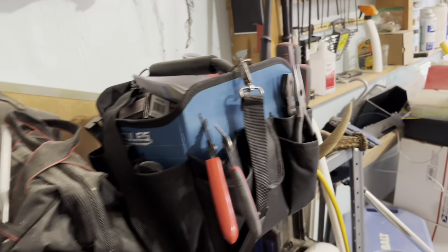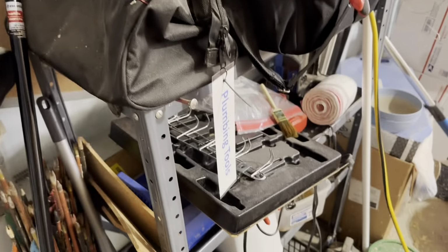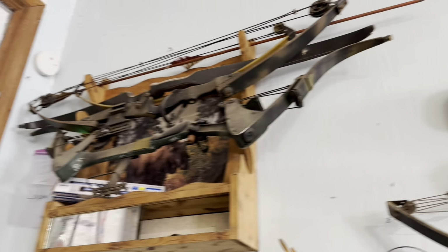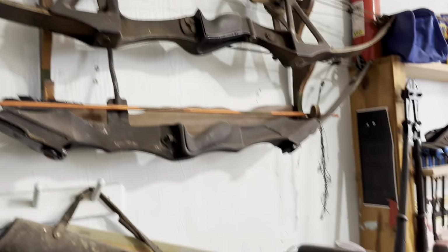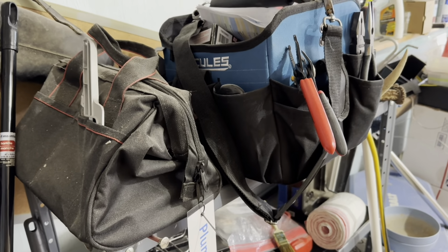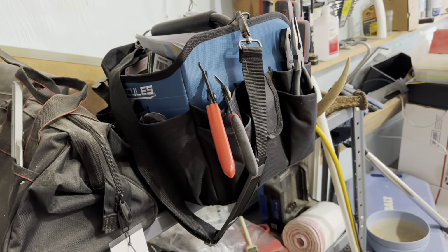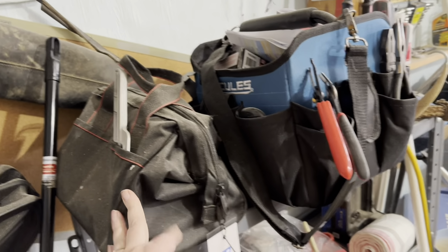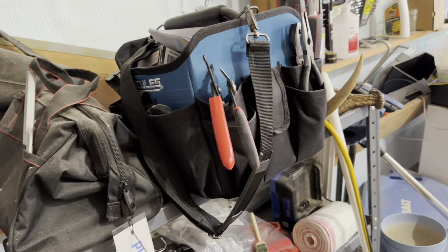When I first come out, this is what I see, this particular shelf here. First, you can see the old bows of my dad's. He was really into bow hunting. The tools that we have right here are more household based. They're not woodworking. I have a bag with plumbing tools and a bag with electrical tools. We have dabbled with both of those things, plumbing much more heavily than electrical, but both.